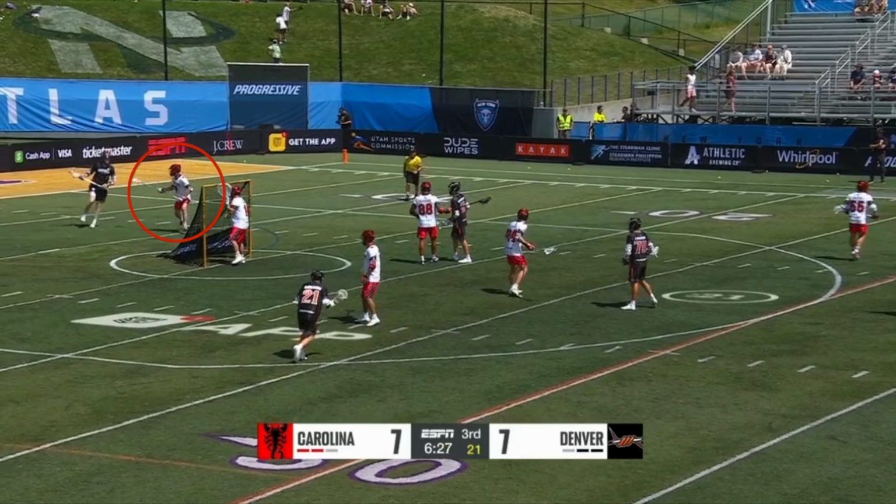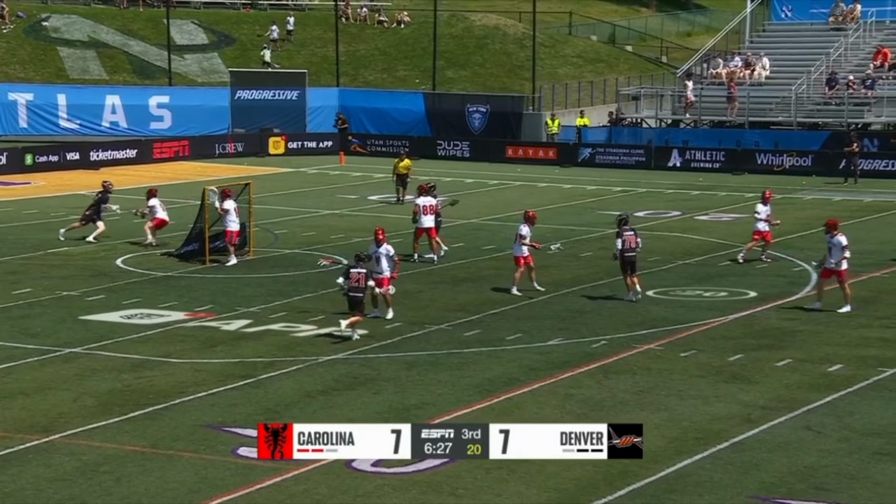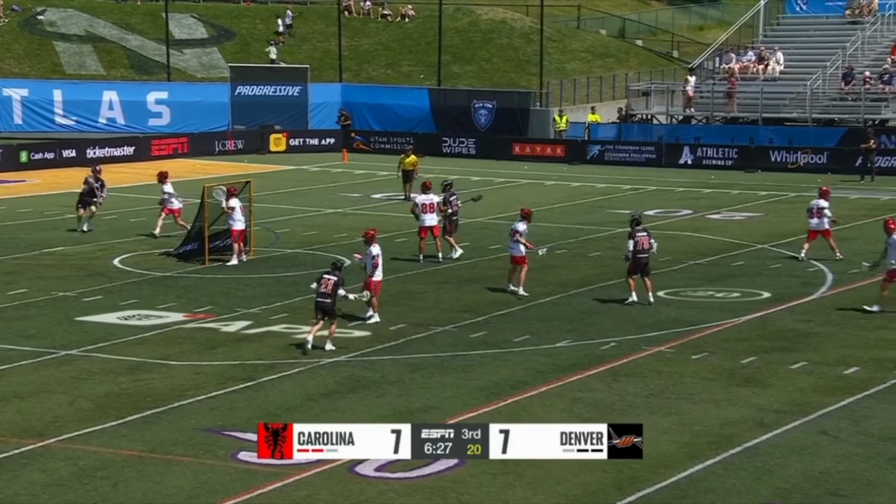Notice how during this entire coverage, his stick is out in front. This allows him to be on his man's hands as soon as he makes a move. When his matchup splits, his stick is already there and all he has to do is throw a simple slap check to get this ball out. By having your stick already in your matchup's hands, good things will happen.